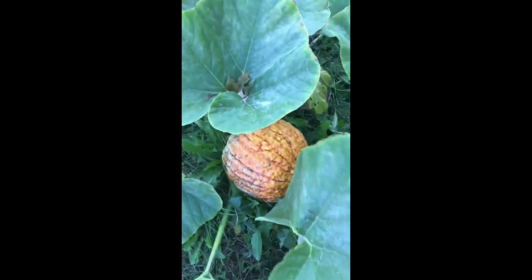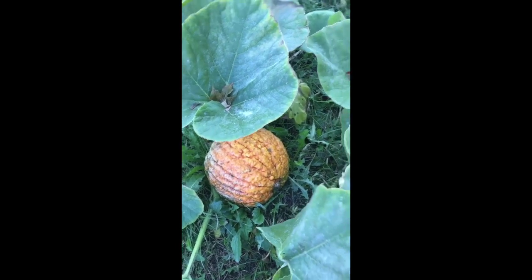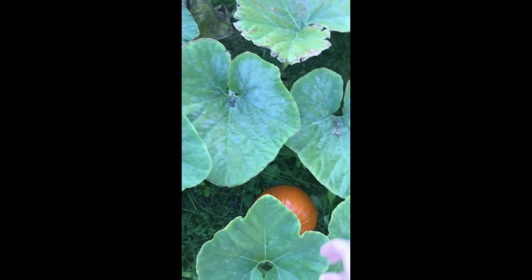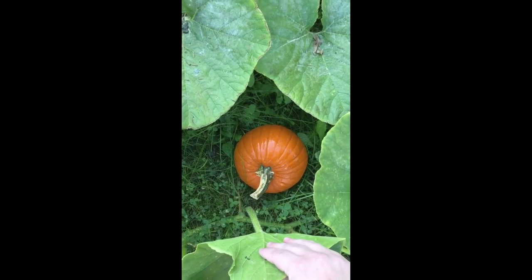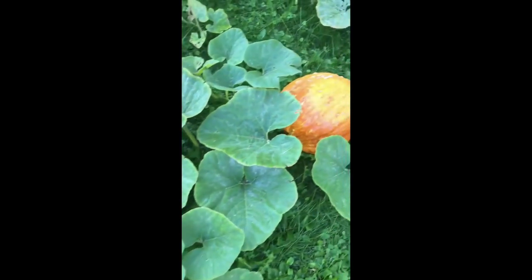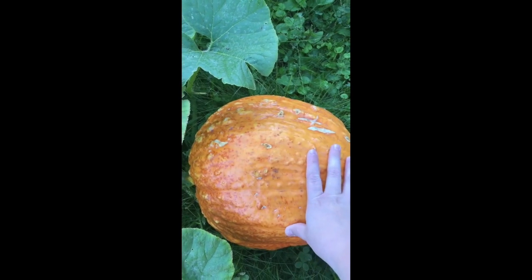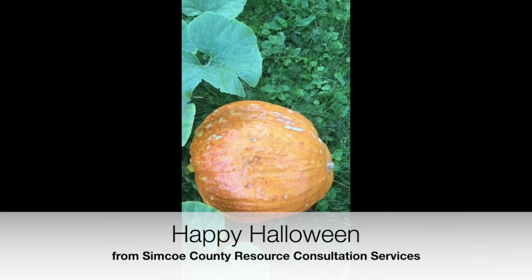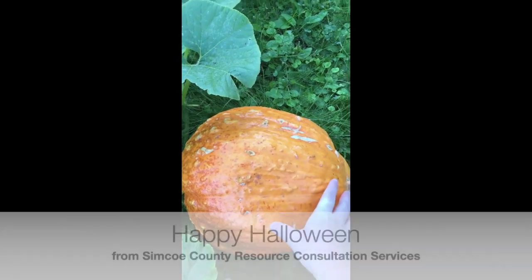Is this pumpkin the biggest? No, you're right. Fantastic job. Is this pumpkin the biggest? No. Okay, let's see. Is this pumpkin the biggest? Yay, you're right. Fantastic job. I'm going to bring this one home with me.